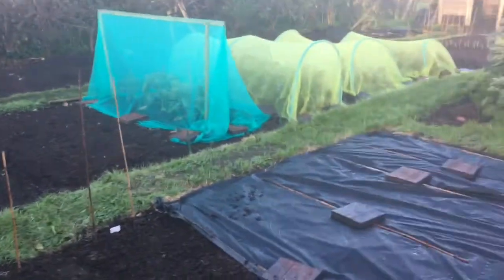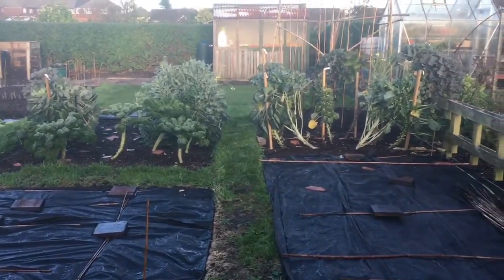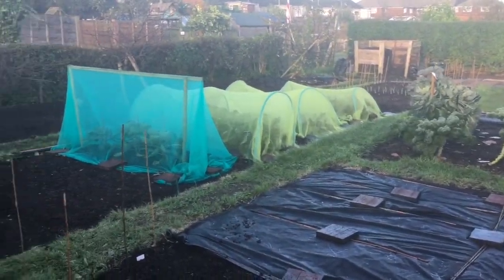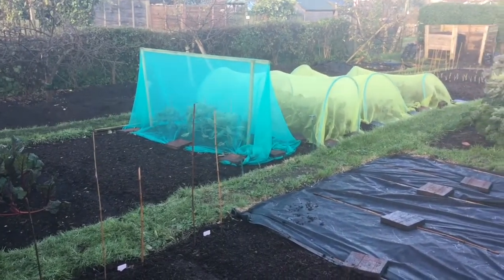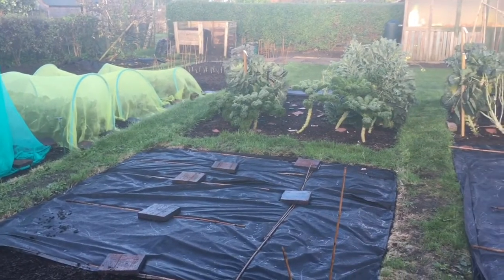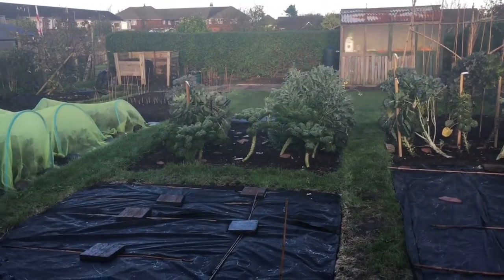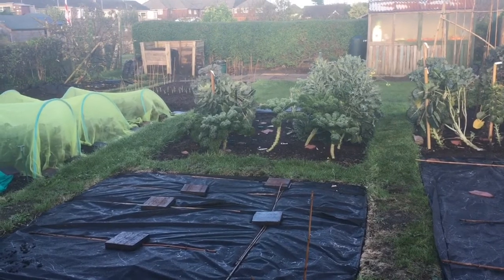So I think that is the end of this quick tour, and not much going on now really. Well, apart from all this infrastructure work, not much growing going on. Everything's just in the ground and planted and growing. Not even much weeding to do really at the moment, but really looking forward to focusing on the growing and less weeding and less trimming and edging.